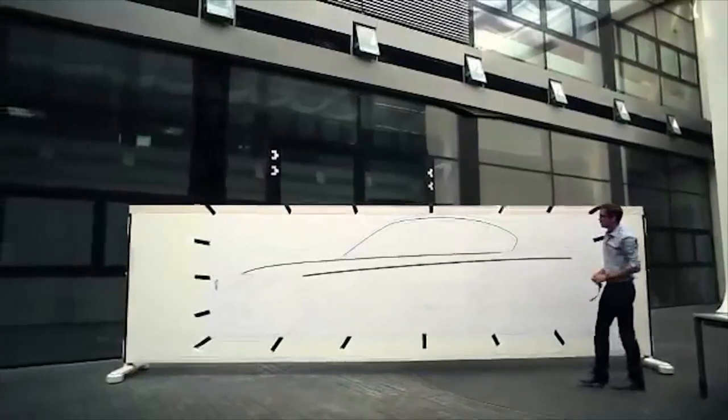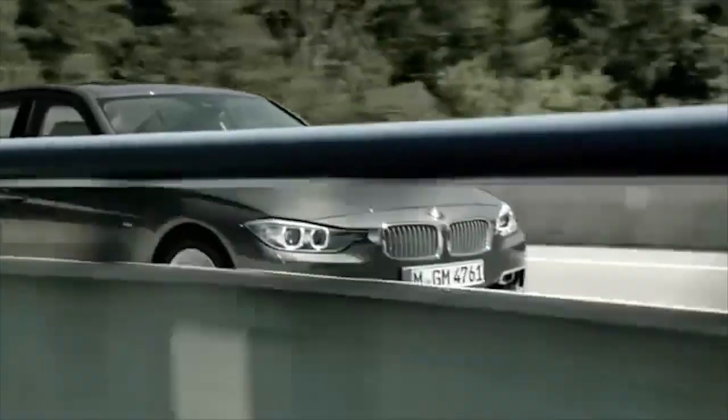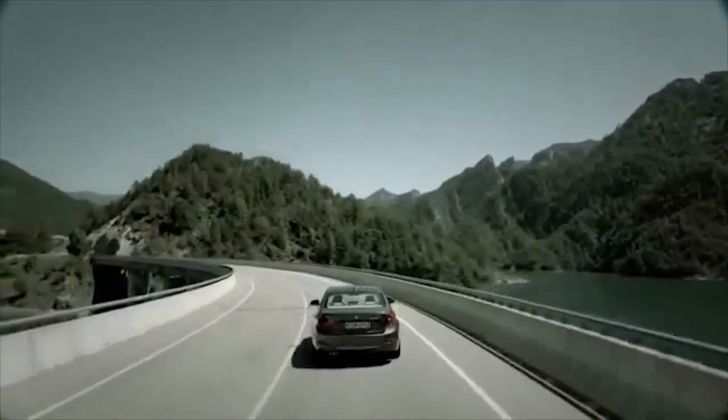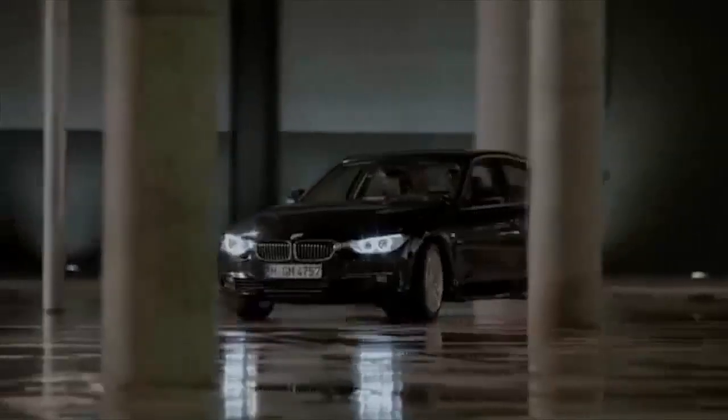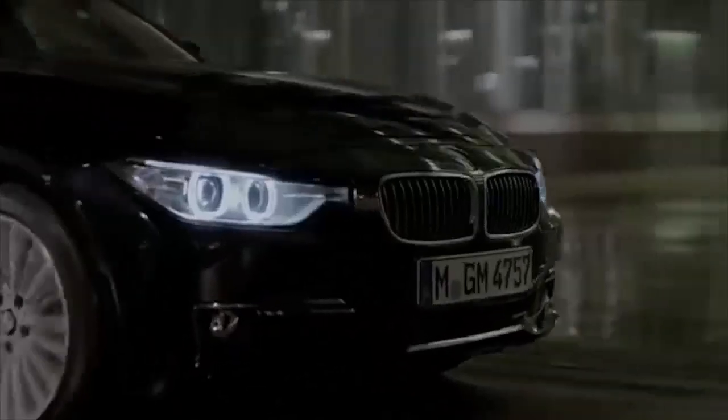As a designer, you're never finished, and people have to pull you away from the project. If you're at BMW, I think the 3 Series is kind of the brand icon, and to design the car is a dream. And if you could realize your dream, it's the best thing you could do in life, I think.